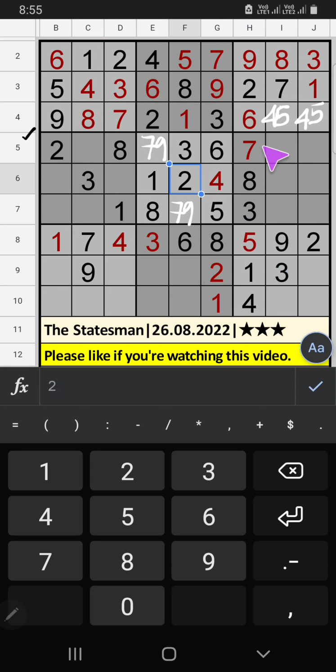5th row, we have 7. So 7 can't come in the cell, 7 is confirmed here. Then 9 is here. Column F, 2 numbers are remaining, 4 and 9. 10th row, we have 4. So 4 can't come in the cell, 4 is confirmed here. Then 9 is here. Column E, 2 numbers are remaining, 5 and 7. It will come in one of the two cells. We will confirm later.